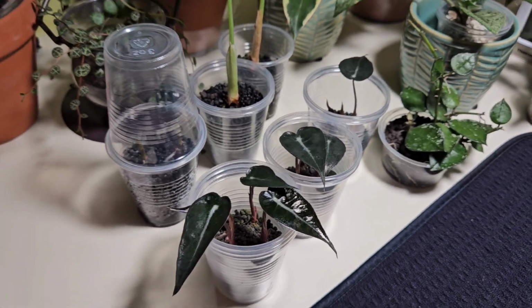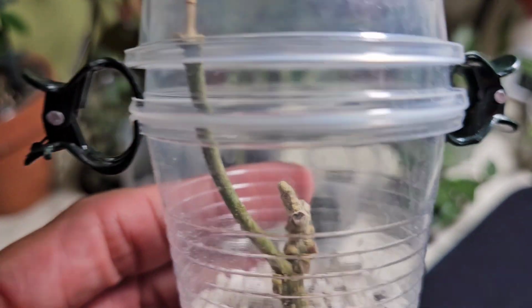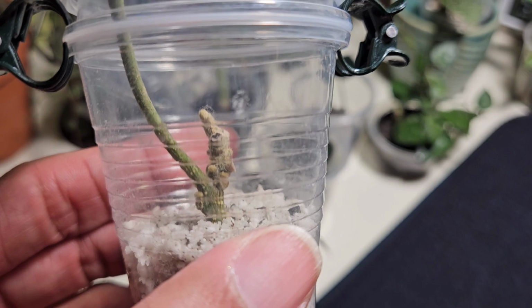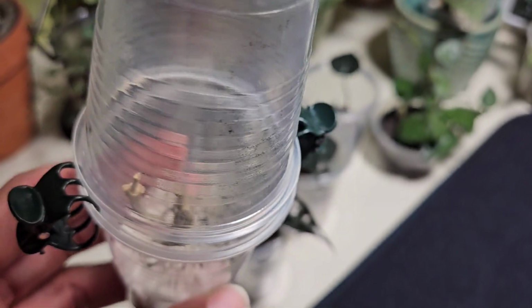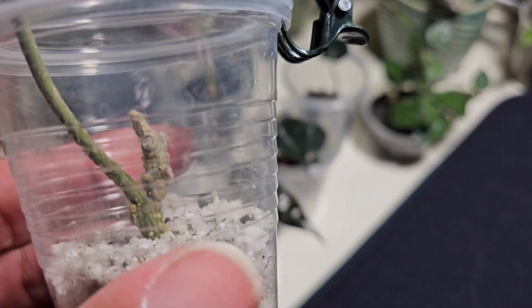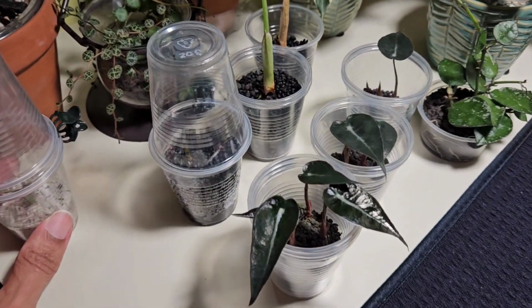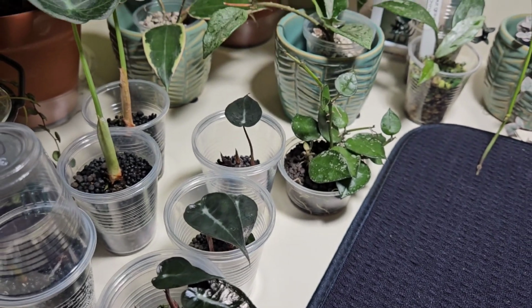And this is what's left of my New Guinea Grey Ghost. That went south real fast. I'm not sure why, so I just stuck the stick in there. I have no idea. I think it's dry. I need to go in there, maybe re-wet that.